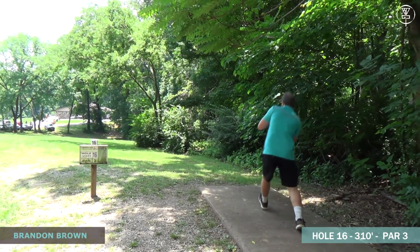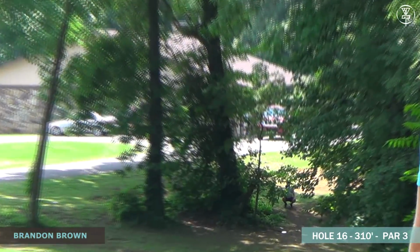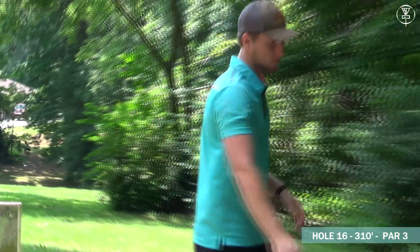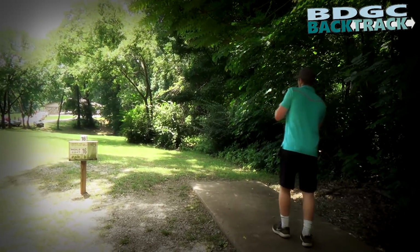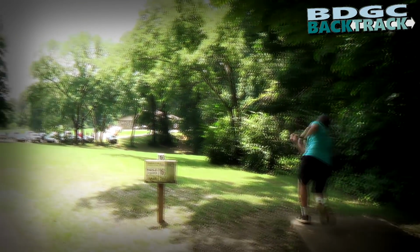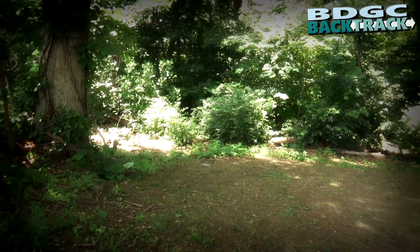Brandon Brown actually got a BDGC backtrack on our first annual Granger Falk Classic on this exact hole. And almost puts it in. Let's get a backtrack again on the same exact hole. He gets another one. Absolute great shot from Brandon once again. I didn't think he would top the last time we filmed him on this hole, but he absolutely did because this one almost skips in the basket, as you can see. Flared off the ground and almost went in. Great shot from Brandon. Yep.